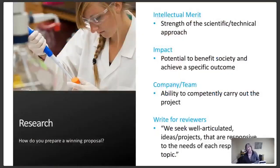Research. Let's talk a little bit about the research. What are they looking for in research? What are some of the components that they're considering when you're describing the research they're going to do for these types of proposals or this type of funding? It has to have intellectual merit. That's probably something you're pretty familiar with from any of your proposals. They want to look at the intellectual merit.